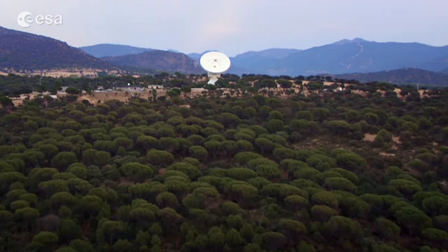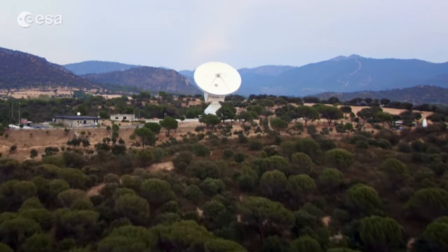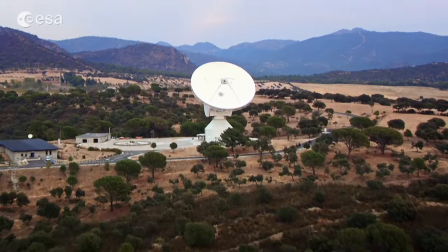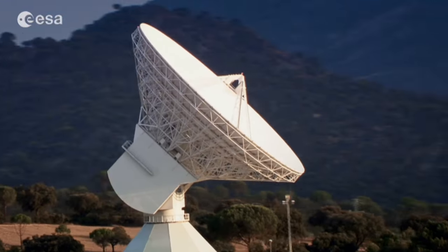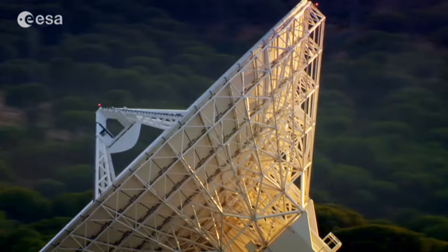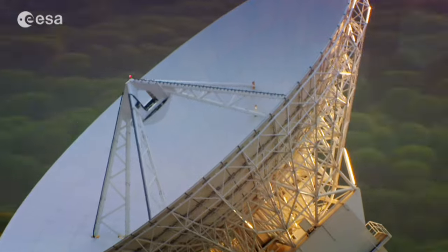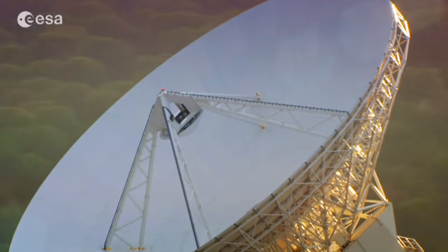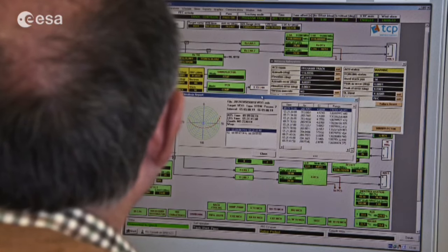ESA, the European Space Agency, has three giant dishes at locations around the world so it can communicate with its array of deep space probes. Cebreros is situated in a rural area west of the Spanish capital Madrid, where electromagnetic interference is at a minimum. The 35-metre dish is capable of fine pointing accuracy.